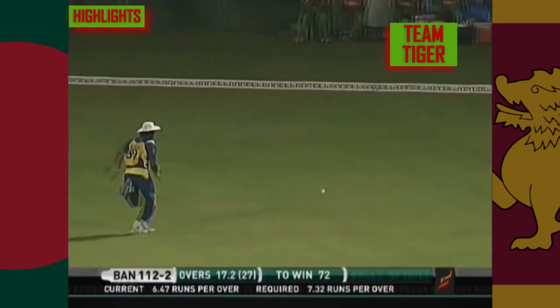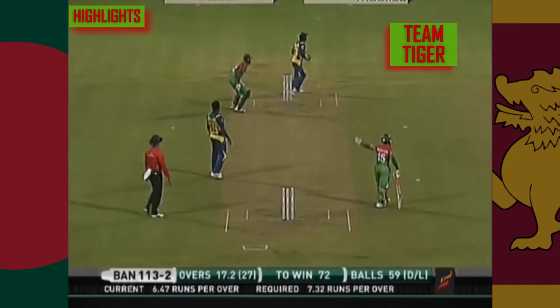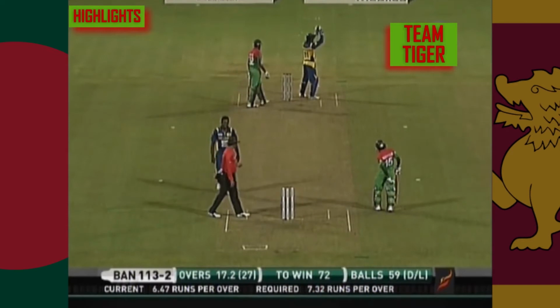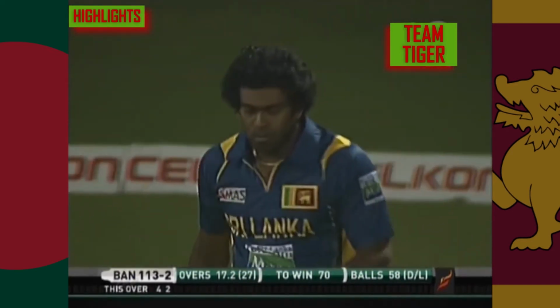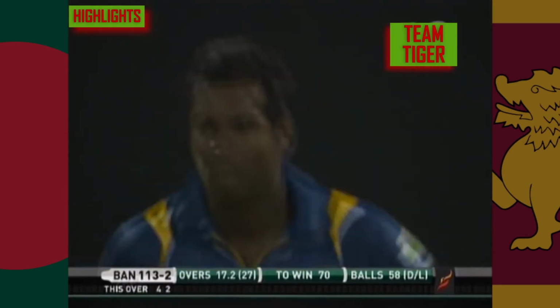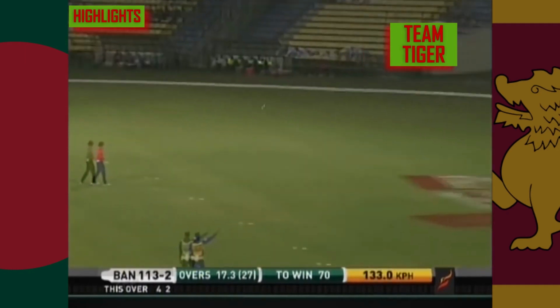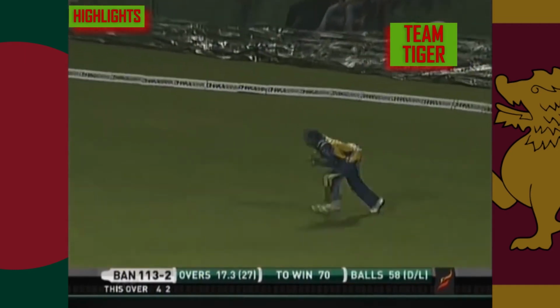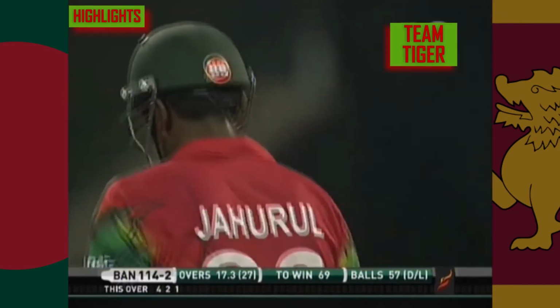And he's worked that one away nicely. Malinga's up in the circle. Good work from him chasing back to keep the batsman down to 2. What is the approach from a bowling side here? Just a block. Heaved away over square leg by Jairul. Just a single.